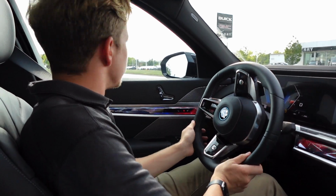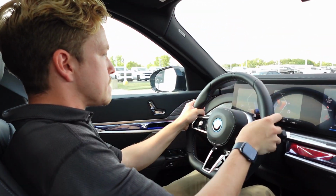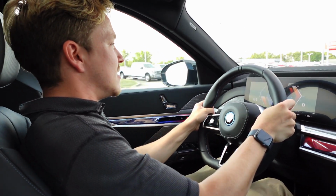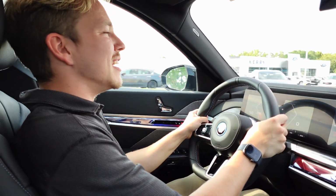All right, they are pulling over there. We're gonna do another boost pull. This car's so fast. And the sounds are honestly really cool.